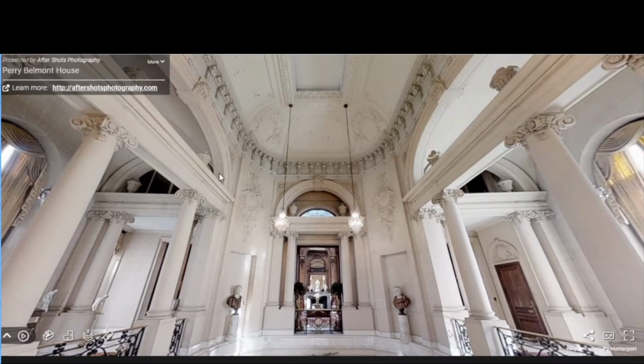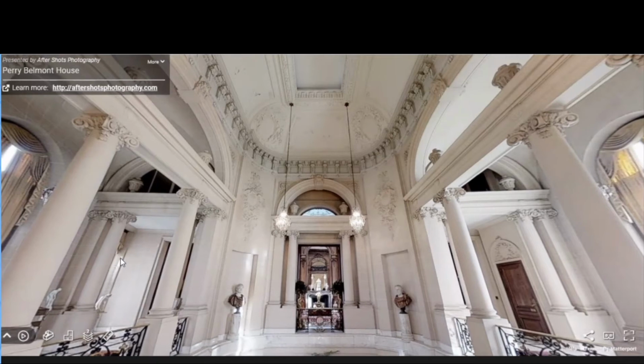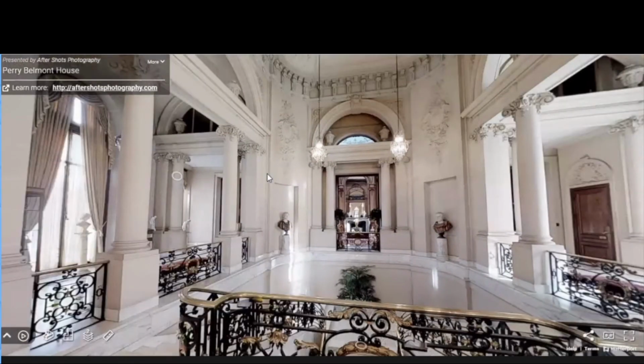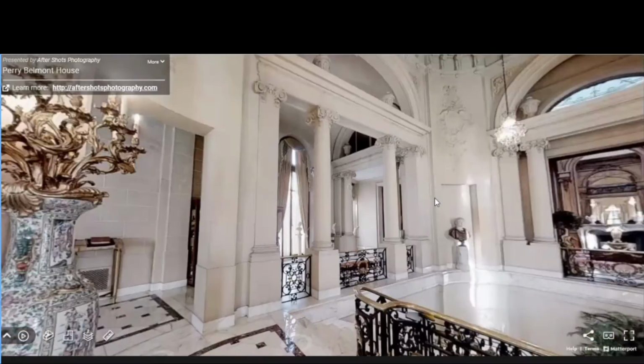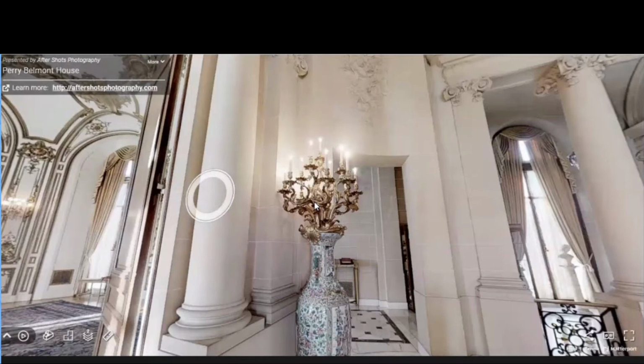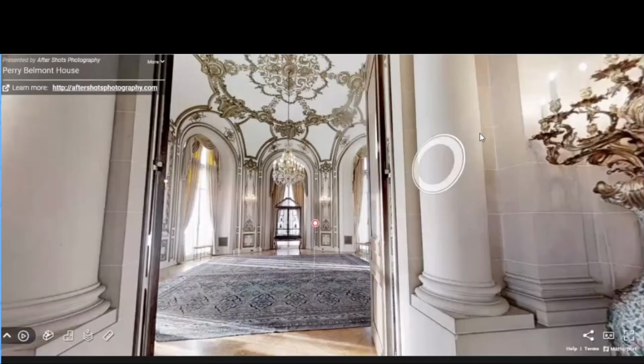So these urns carry that theme in from the exterior with the decorative anthus, and also with the roses. There's rose garland festoons carved into the exterior of the building, as well as once we get into the grand salon. So I'm going to turn here, and we're going to enter the room that is at the point of the house on the second floor. This is the entertaining floor.